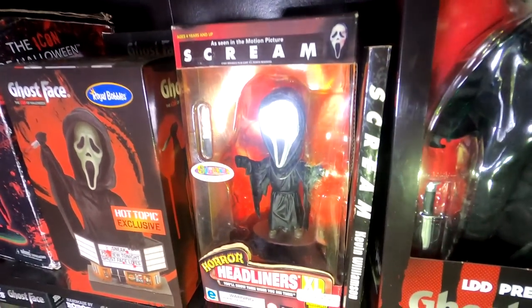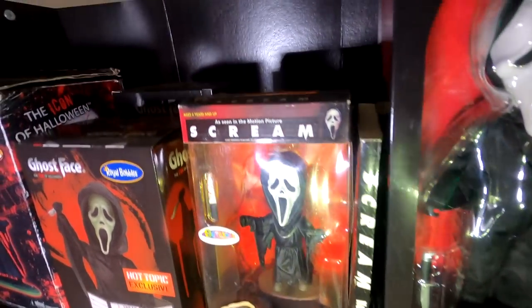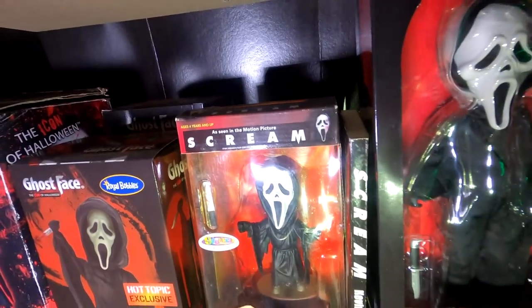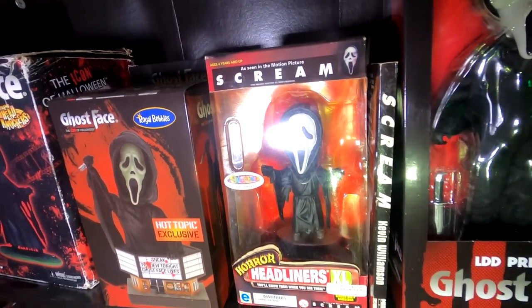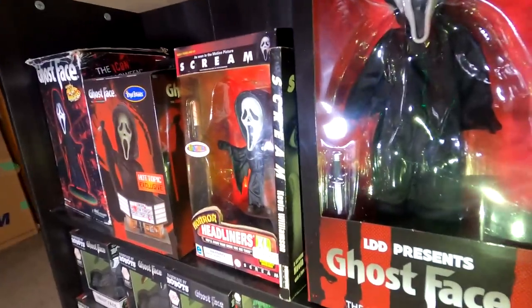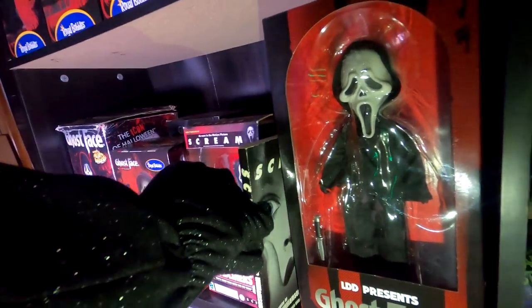Then we get to the Horror Headliners XL Ghostface. It's pretty much a statue, but still really, really cool. I think this is one of the like lower numbers as well, so one of the first ones made, but still really awesome. We have Kevin Williamson's screenplay of the first Scream.